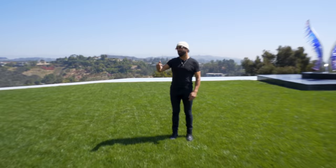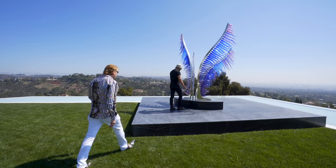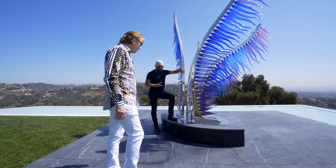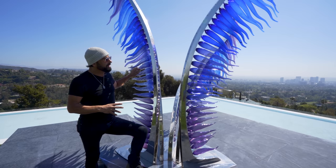Look, I'm on the grass, guys. This is a video full of firsts. This is Simone Condes in Murano, Italy. I was in Murano a long time ago, and if you've been in Murano, Italy, there's a sphere in the middle of the town done by this same artist. And this artist was nice enough to make this for us.